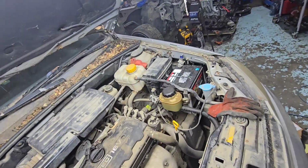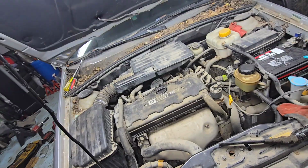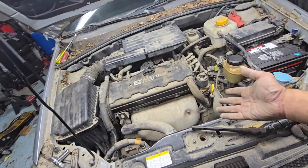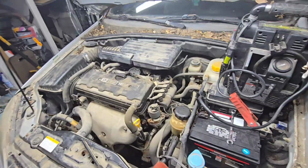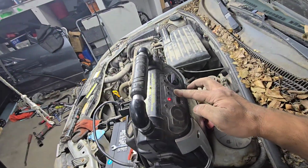That's it. Let's put the negative battery and then we'll give this thing a crank and let's see how it sounds. Should be quiet now, except for the exhaust leak. We got an exhaust leak. That's the next fix. All right, we got the battery hooked up in there, booster pack, ready to go. Hopefully this will start. All right, let's go.